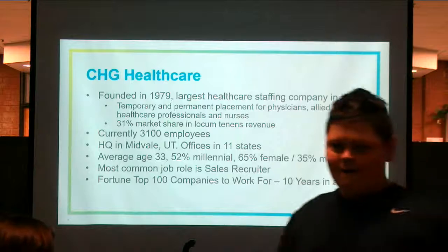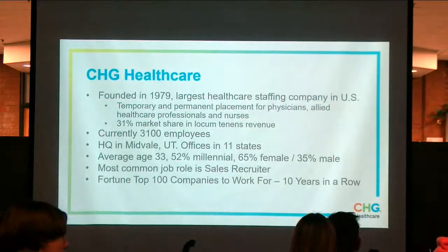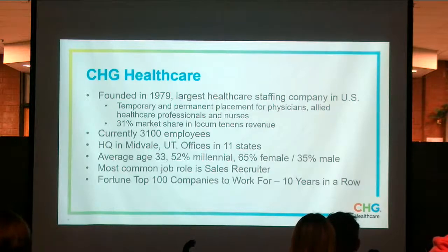So our salespeople, they start at an average base salary of $48,000. But they have the potential to make more than our CEO does a year. No joke. We have salespeople that make $2 million a year, placing doctors on temporary assignments. That's cool. It's a really hard job. I would never want that job. But there's a lot of potential here in sales.